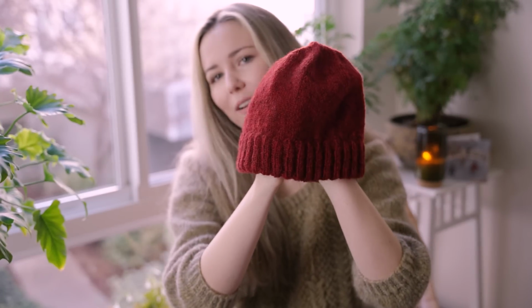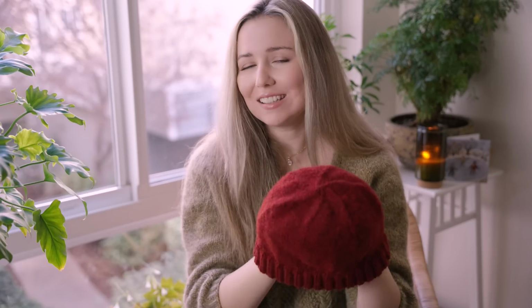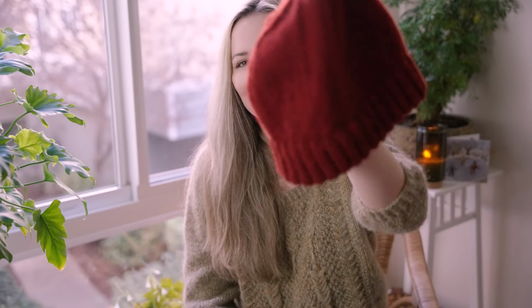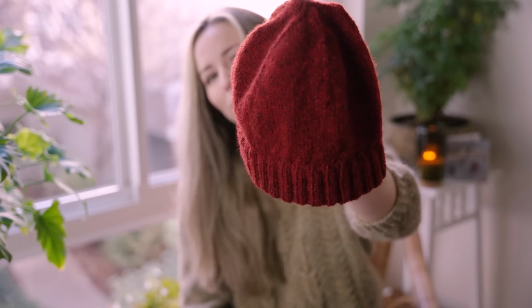So really cute. I haven't actually knit a hat like this before, so that was fun. And simple stockinette. I've been wanting a simple stockinette project, so here it was. And yeah, it's just really simple and fun.